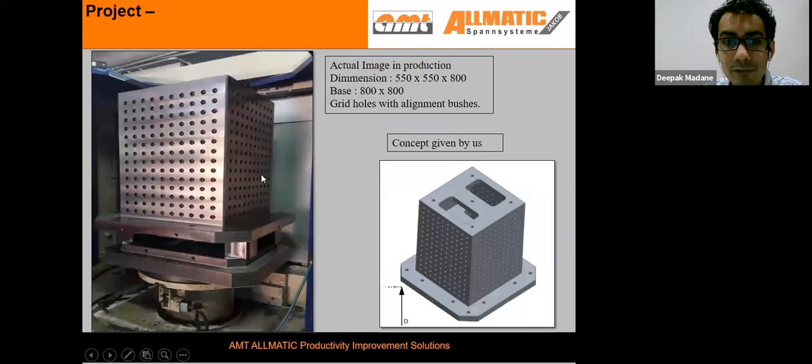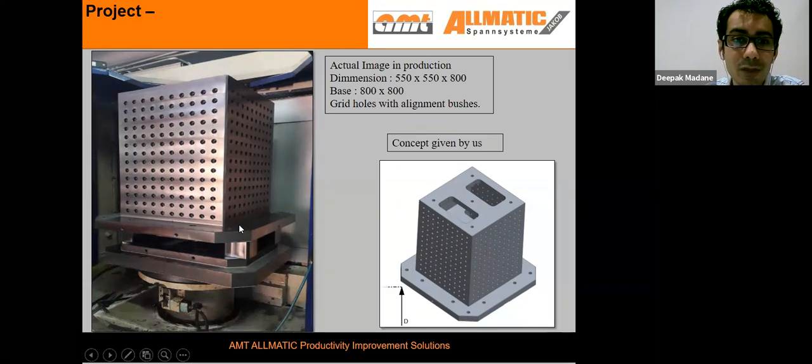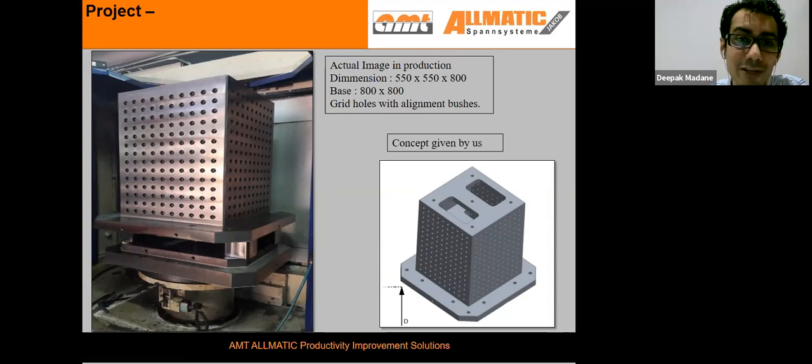This is one of the examples where we manufactured a tombstone. As I said, a complete customization. This was the biggest tombstone that we manufactured. The base was 800 by 800, the square was 550 by 550, and the total height was 800 mm with a working height of 745 mm. It weighed around 721 kilos, the finished weight. So you can imagine what type of machining is required over here. It was specifically for another type of machine with a 5-ton weight carrying capacity, but we can do these types of standardized components also for your HMC machining needs.